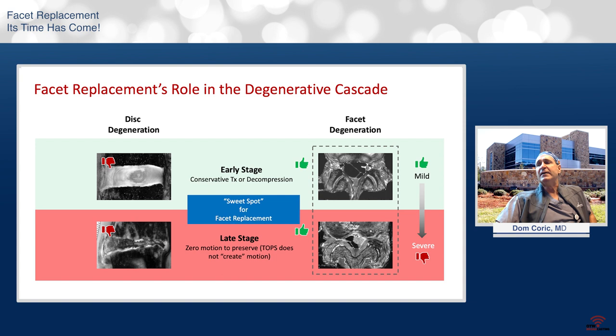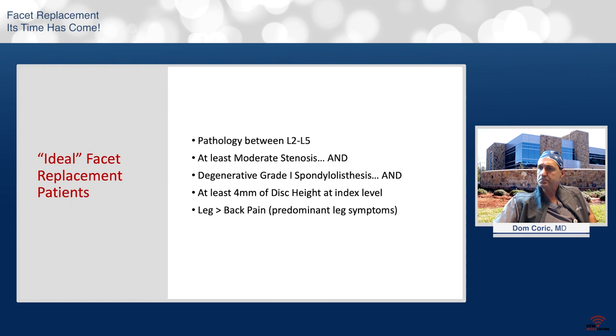And we don't want to see this combination of totally degenerated disc and totally degenerated facet, because the idea for facet replacement is to maintain motion as opposed to restore motion. So what we would like to see is a good disc with facet disease, mild to moderate to severe. Even in this concept of moderate to severe, it's okay as long as the disc is reasonable, but we don't want to have severe and severe.